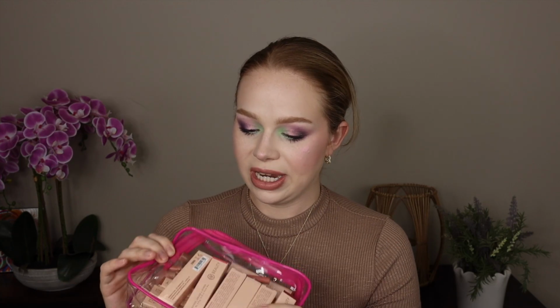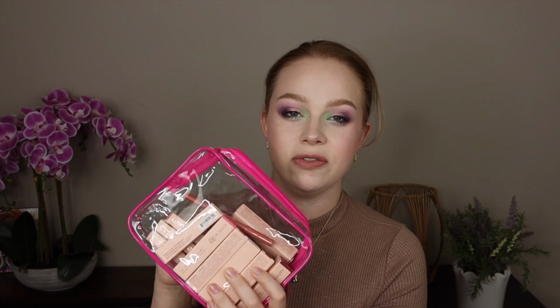We had a bunch of ColourPop goodies in it, but right now I just went ahead and added all the BK Beauty lipsticks, the BK Beauty lip liners, and then also I have a few lippies from ColourPop, one of which I'm wearing right now. This is the Oh Snap shade.